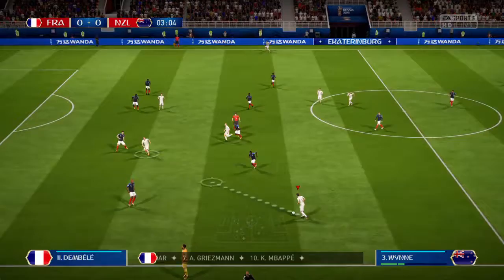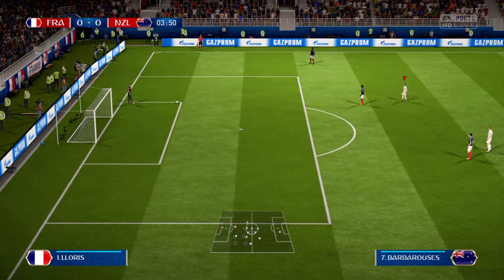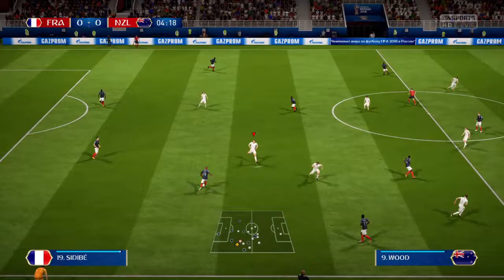Well, it looks like all hands to the defensive pump. At least they've got two forwards. Yes, and hopefully they will get some service, but this shape is capable of being pretty negative. Matuidi.